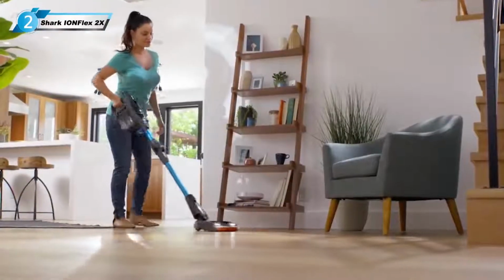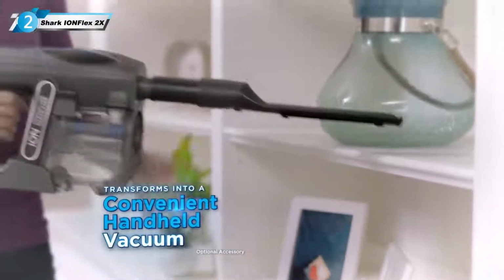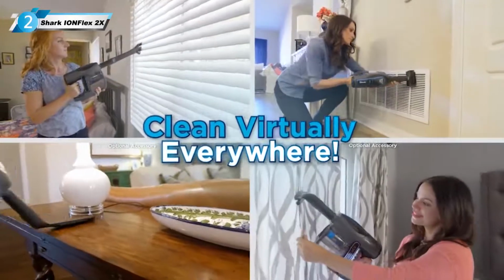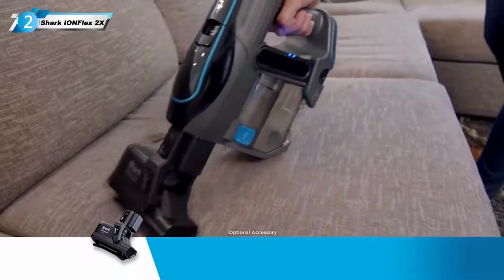And the Shark IONFlex is not just an amazing vacuum for your floors and carpets. It quickly transforms into a convenient handheld vac, so you can bring that powerful suction for incredible clean practically everywhere in your home. Pet owners will just love the deep cleaning motorized pet tool for pulling out hair and dander.